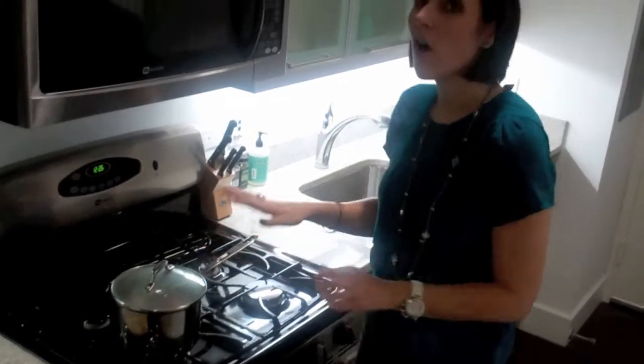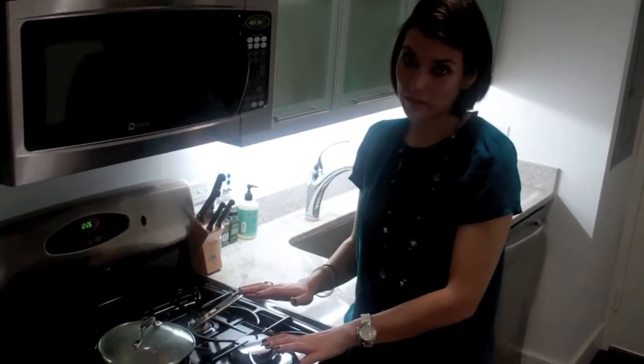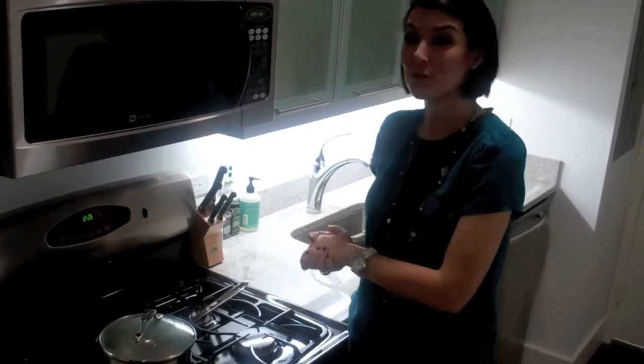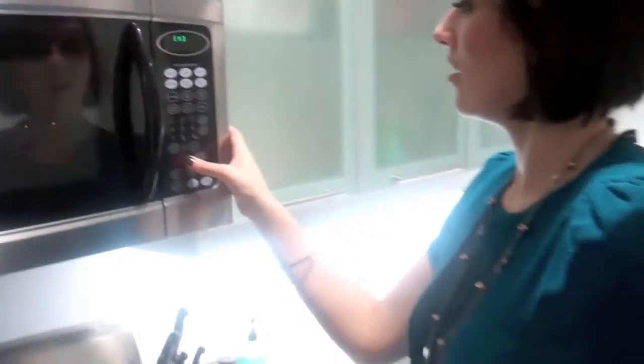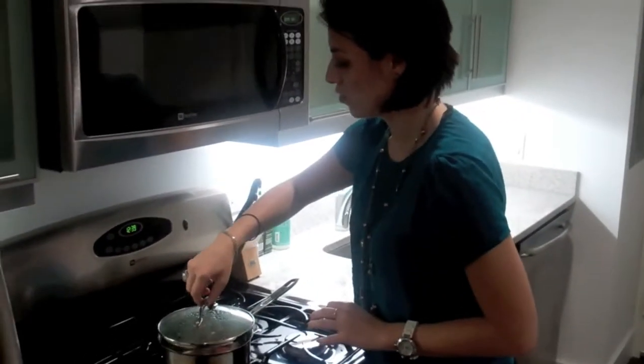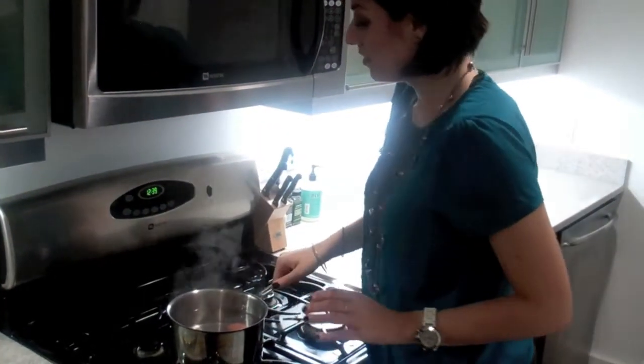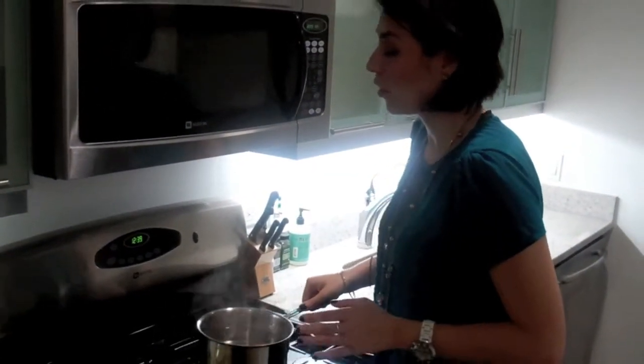If you have an electric stove, make sure you take this off the heat. With gas it's fine, but if you have an electric stove, please take it away from the heat, cover, and then let sit for 12 minutes. Alright, eggs are done. So careful if the lid is hot. Now it's time to put them in cold water.